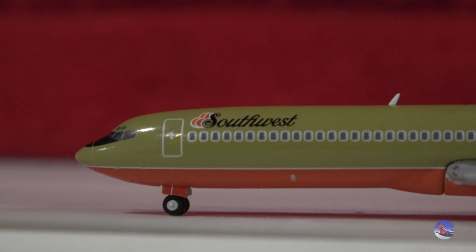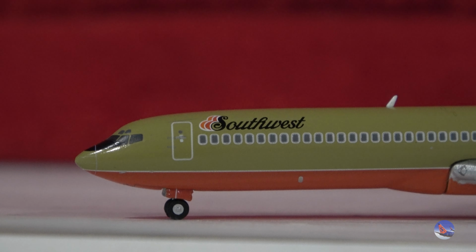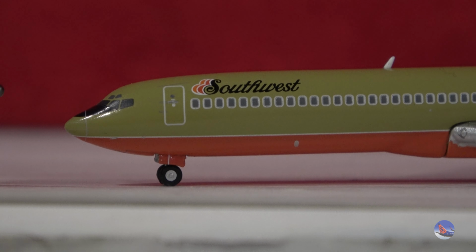So make sure to make some popcorn for that, because that will take me a couple of minutes to sort through. But with that out of the way, let's go ahead and take a look at this very lovely aircraft.